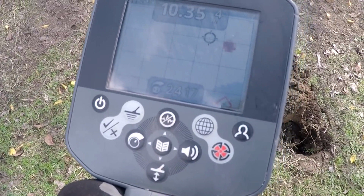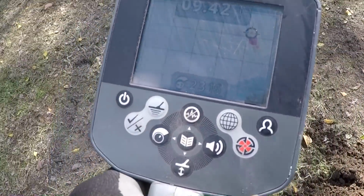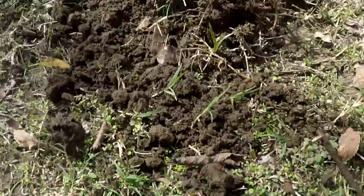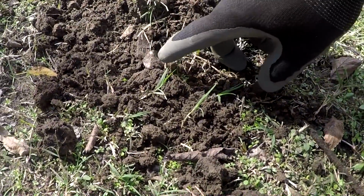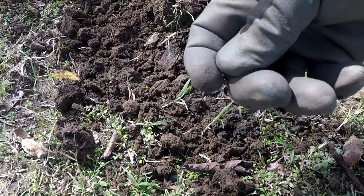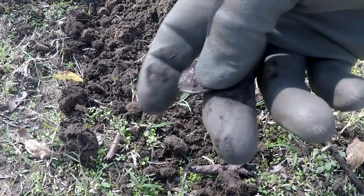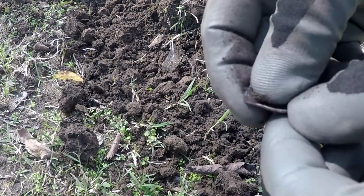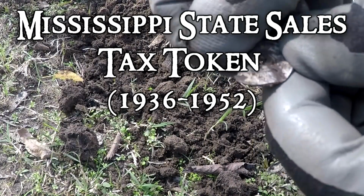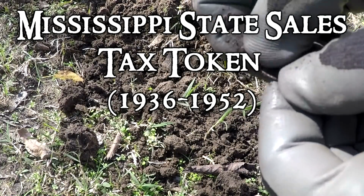We got a 1035, good tight signal. I got it out of the hole already. I can see it, and it's going to look like a token. I don't know what kind of token yet, but it's probably a Louisiana tax token, if I can straighten it out a little bit. Nope, it's going to be a Mississippi tax token.